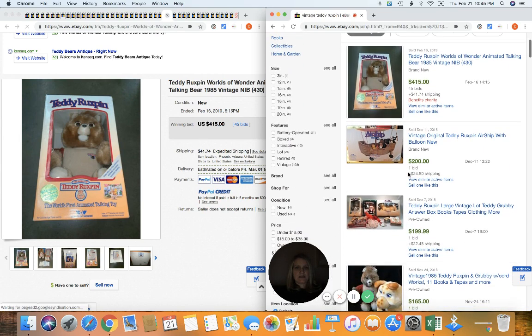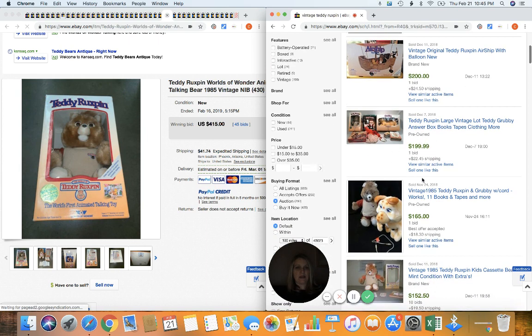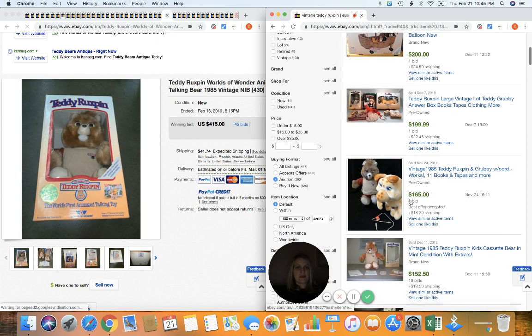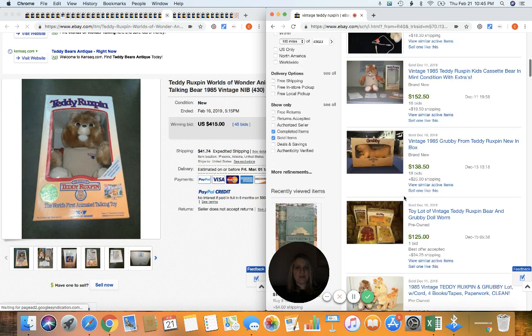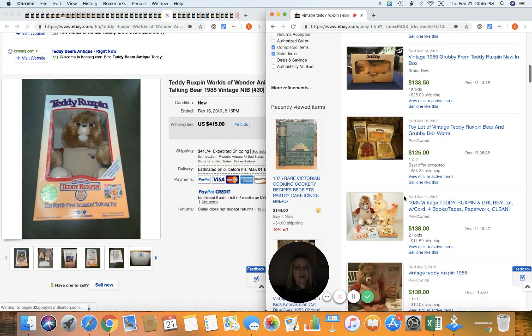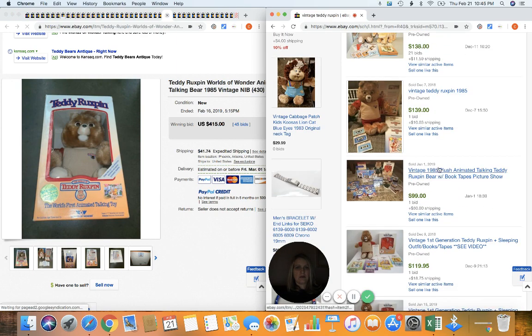But let's look through here. I mean, this is Teddy Ruxpin and other items, and it only went for $199. So here's one. It looks like it comes with Grubby, but went $165, $152, and this one has the box. So again, it looks like both of them are a BOLO.